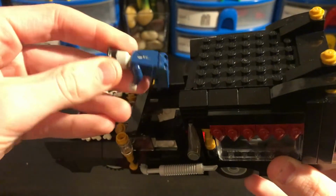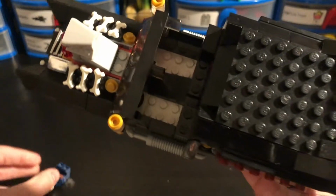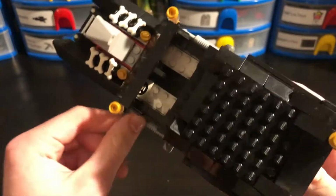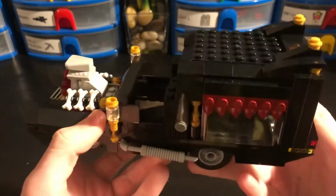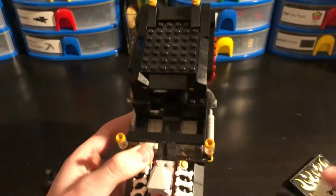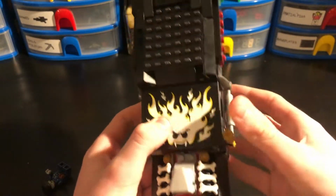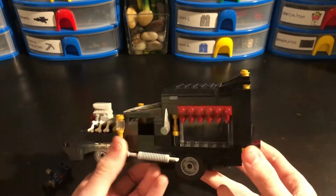Probably the cheapest minifigure of everything because he was in a poly bag. There inside, you have a lot of space, just space for 2 minifigures, but they definitely have a lot of room for each person. Now, moving on to the back, where in a real hearse, there would be the coffin.